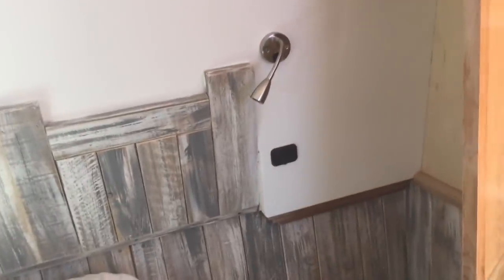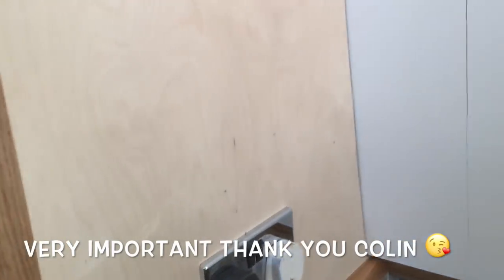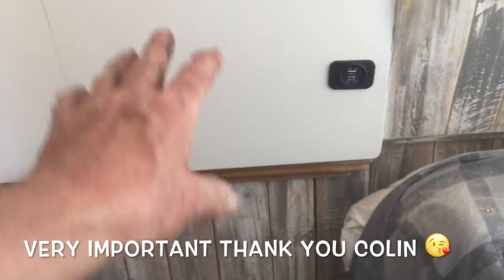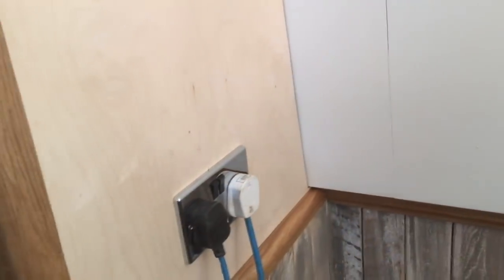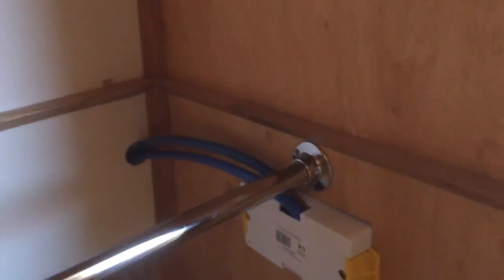Well, we've got the lights and the USB points in now. I've also got the 240 socket there for Cindy's hairdryer and straightener use, because we've got a little chest of drawers going in there, freestanding, and a nice little mirror goes on the top. So the socket would be a bit hidden out of the way, which is good. I'm just making a little box because I've had to fit it on the side of the wardrobe here, to cover those cables up.